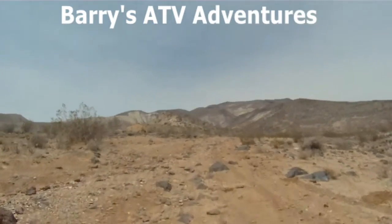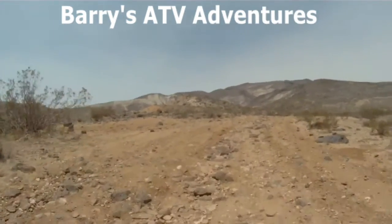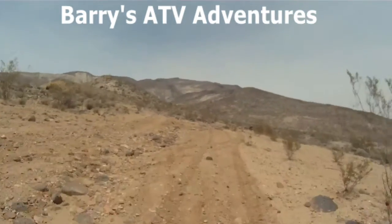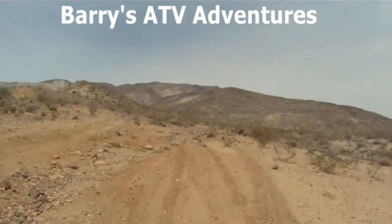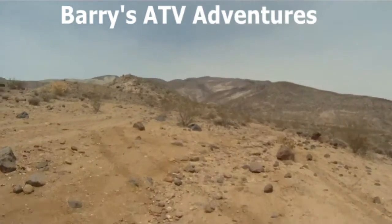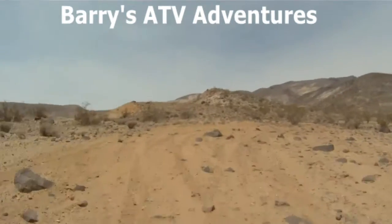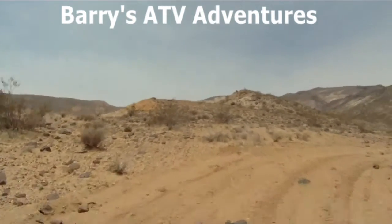Section here, sometimes it's a little hard to see the trail. It's pretty flat and everything's rocky, so you've got to look carefully to make sure that you're taking the right route back down the hill. You can see I was off a little bit, and now I think I'm back on the trail, and it becomes more defined right up here.